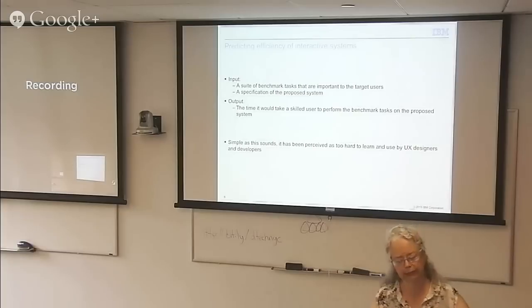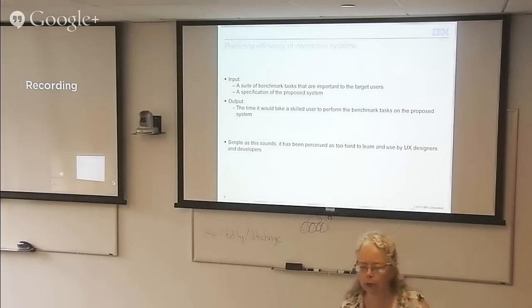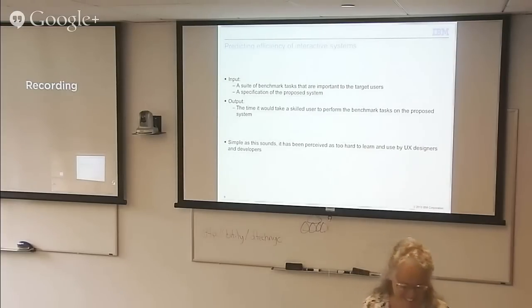So simple as this sounds, it was perceived to be too hard to learn and use by UX designers and developers. And I taught this for many years. I believe James probably taught keystroke level model as well. Did you? I taught keystroke in class. Okay. I never had them, I didn't have them do it. Too hard to do it, yes.